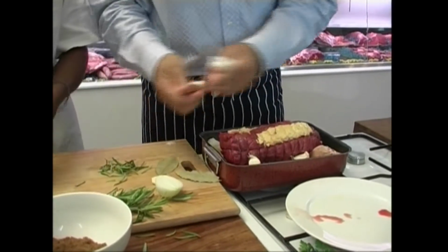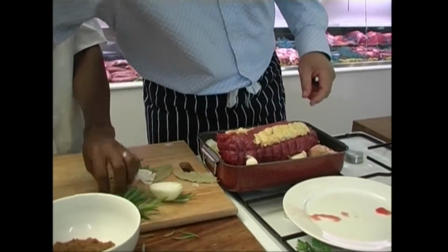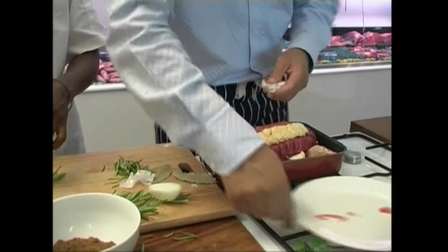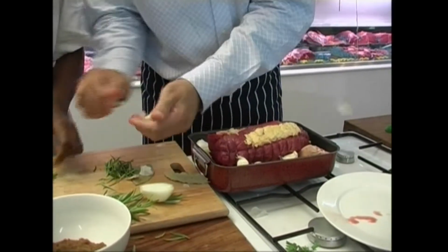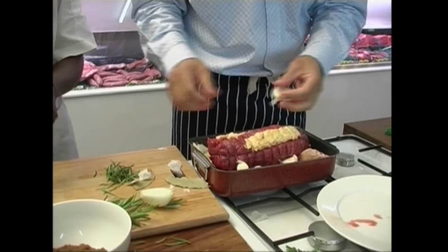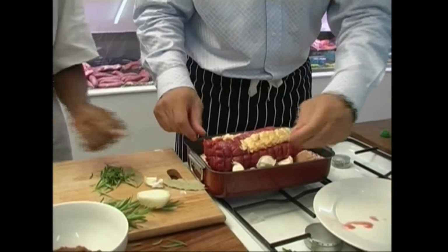All of this is going to go in there. No nonsense with garlic, you know? Garlic is called no nonsense. Use it abundantly. Don't hesitate. It's something that you need to exaggerate with, otherwise it loses its impact. Okay? There we are, garlic all over there.